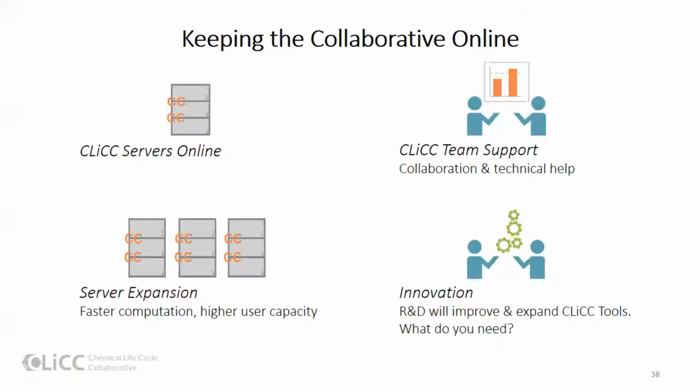It will help ensure that we stay online, provide support for basic functionality of the CLiCC tool, and of course, maintaining the tool. It will also help us provide user support, customized options, and also help accelerate computation of results, build capacity, and continually improve the tool. As Lynn just mentioned, we have a vision for a number of new functionalities to support daily work. Now we need supporting partners to help keep the tool accessible. Without supporting members, CLiCC will not be online at all.